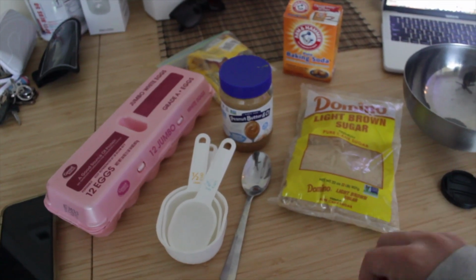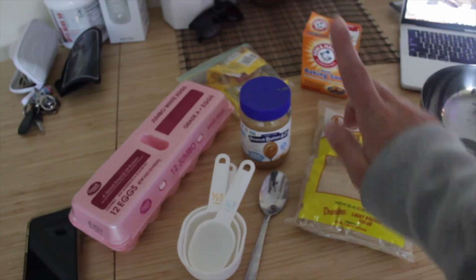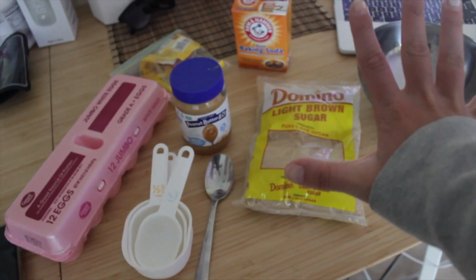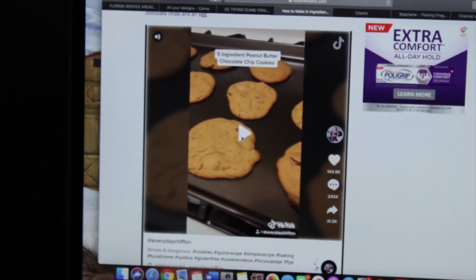I'm gonna show you guys everything that I have laid out. We're gonna give it a go. So I have everything laid out: brown sugar, peanut butter, baking soda, chocolate chips, an egg, a mixing bowl. We're gonna give it a go and hope it turns out like this. Like what? They're so beautiful. I typed it out on my phone.